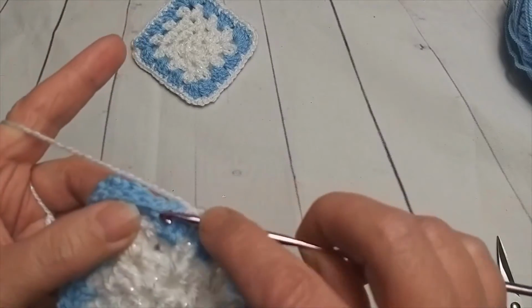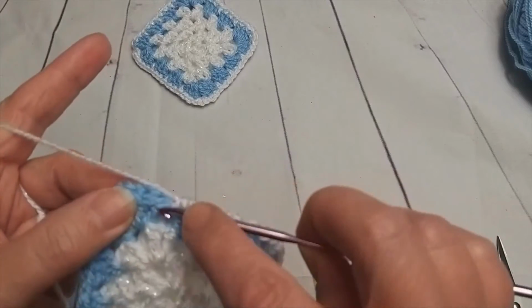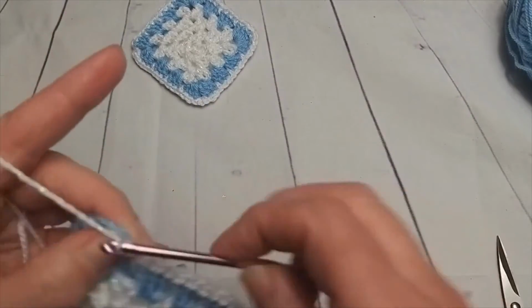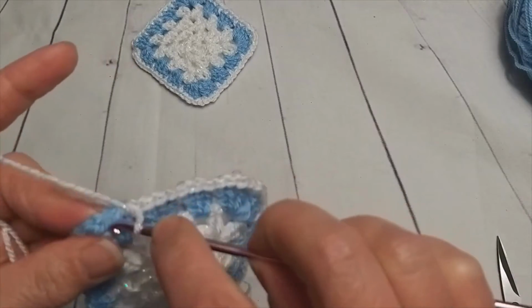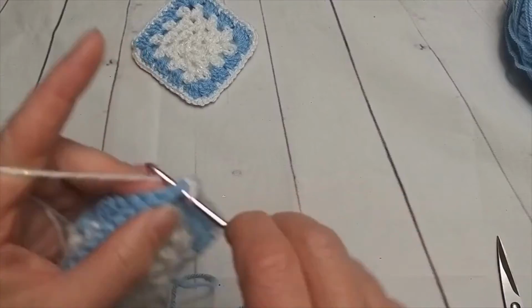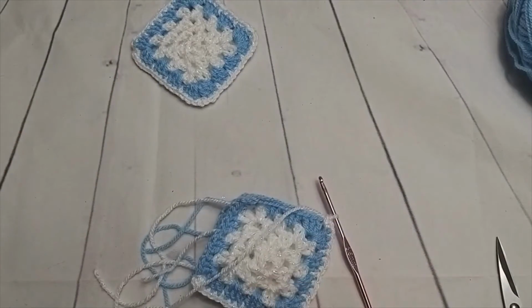So we've got a 1, a 2, and a space. Now we're nearly there, so don't get carried away and carry on round the corner. So we have a 1, a 2, and 3 in the corner. 1, 2, and 3. And that is that to hold it together.